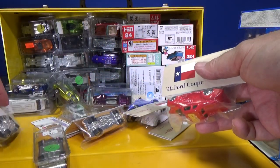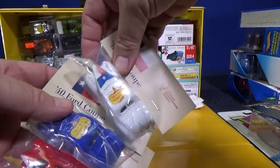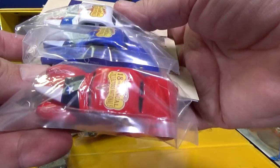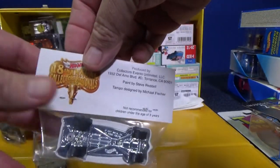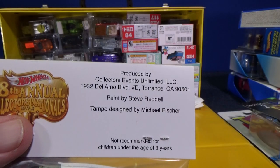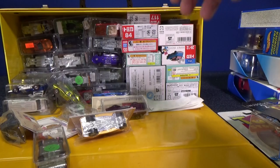With your entry fee, you get a red, a white, and a blue 40 Ford coupe. Has the convention logo. These are code threes. They have somebody customize them. Paint by Steve Riddell. Tampo designed by Michael Fisher, which I believe would be a Mattel employee.